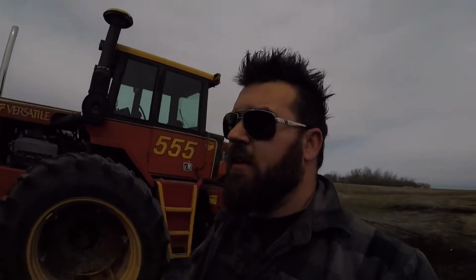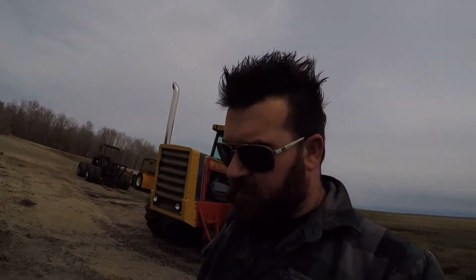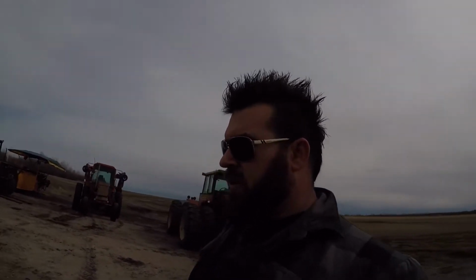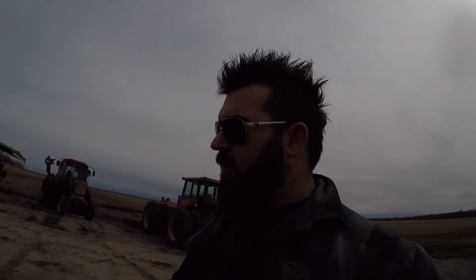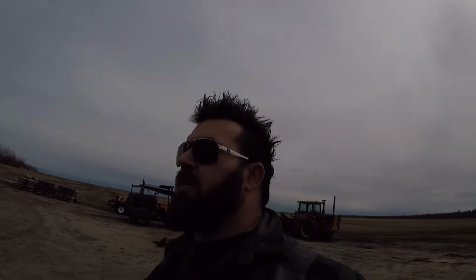Okay, so slight change of plans. 555 has no transmission fluid left in it. I'm sure there's some, but it's not touching the stick, and I'm not wrecking a transmission trying to just fill up some packers and get stuff ready for tomorrow. I have no transmission fluid here for that machine. So since the 4430 was already running, I'm gonna hook it up to there for now just to fill up the packers, take the packers down to the field I want done. And then I'll grab some transmission fluid and bring it up with me tomorrow.